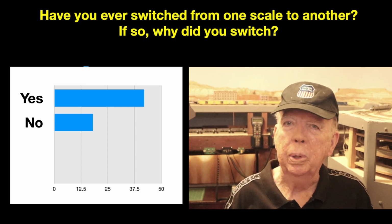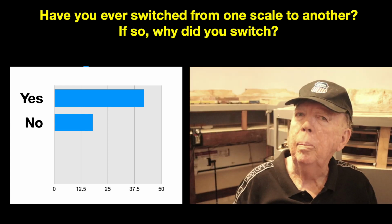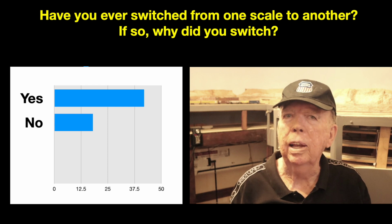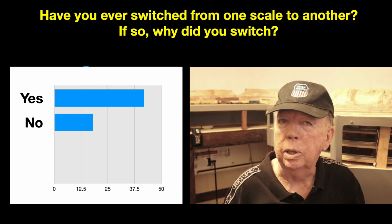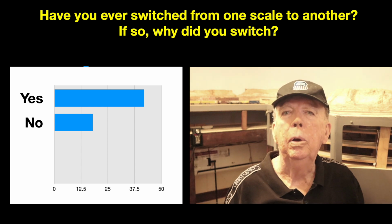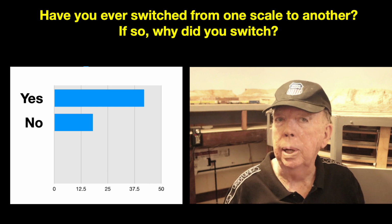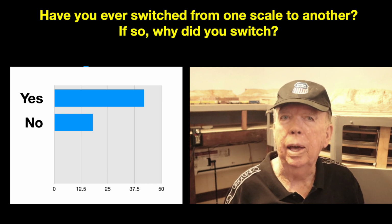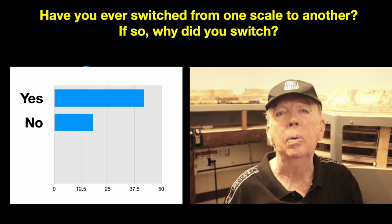Of course, a few of you switched to Z or G scale at some point. Some of you tried various scales before settling on the one you now model in. And some of you said you never switched from one scale to another, but you do own more than one scale. Those of you who never switched say that you're happy with the scale you're modeling in and would not consider switching to a different scale.